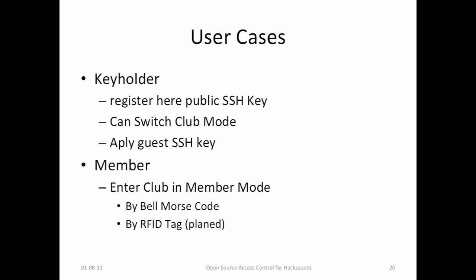We just have key holders, as already told. They will deploy a public SSH key. You can switch all modes with a button, or control them via your login. We also have some guest key features for visitors: we can create a temporary guest key to access the hackerspace. And member mode is just entering the club. We talked about the mouse code and RFID tags.